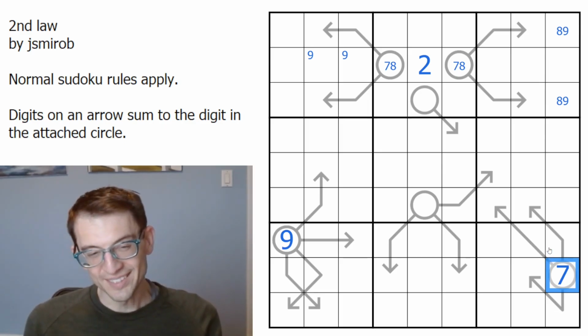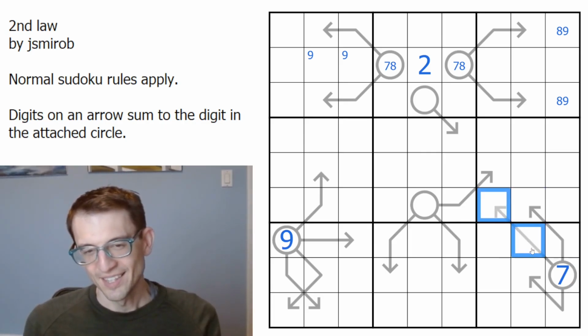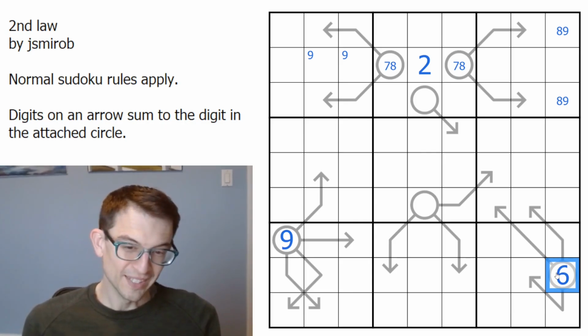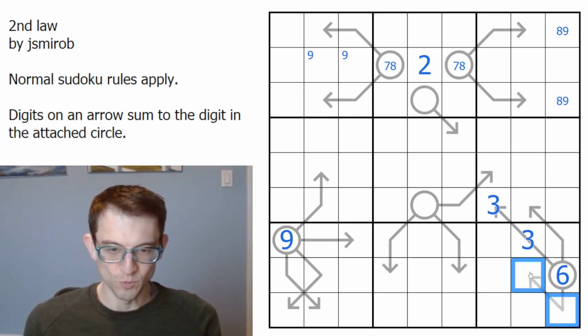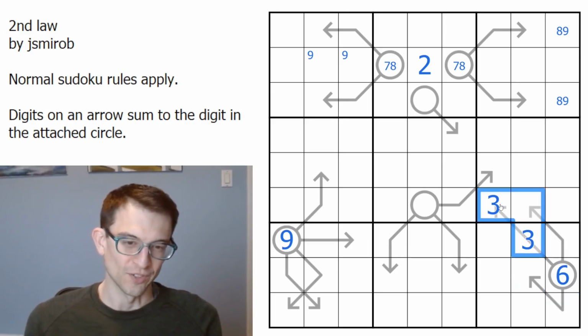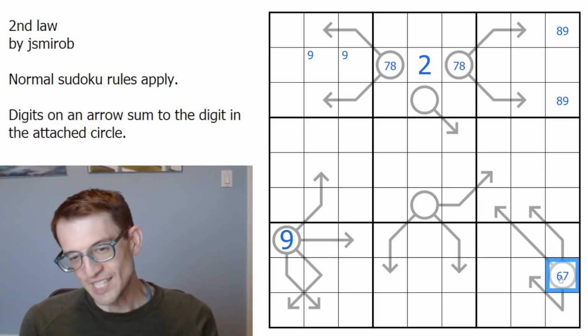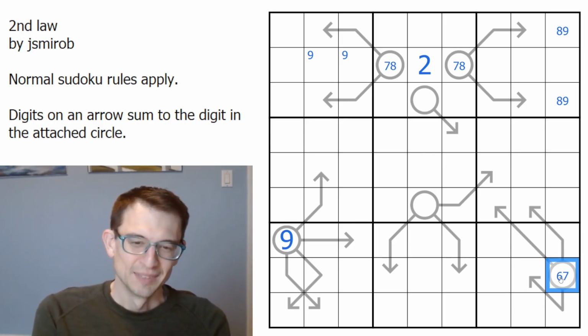And you, like me, would be incorrect, because you didn't think about the fact that these arrows cross the box diagonally. Right? So this could be a 6. I could have 3s going along an arrow like that. And I could have now 3 different ways of getting a 6: 1, 5, 2, 4, and 3, 3. So I can actually only limit this to 6 or 7, but that's not the beautiful part. That's not the hard part.